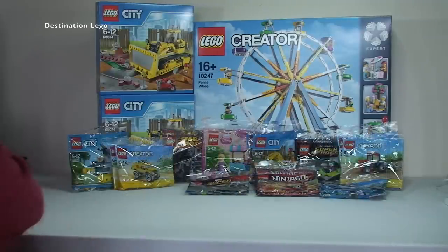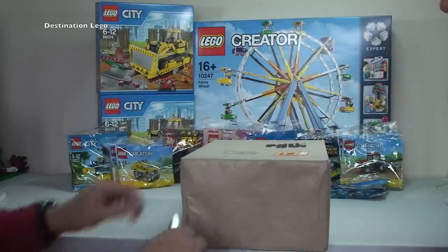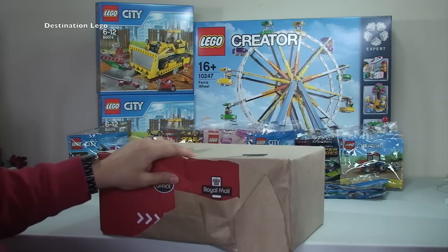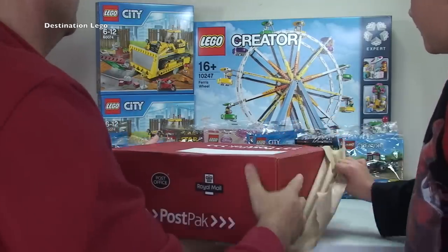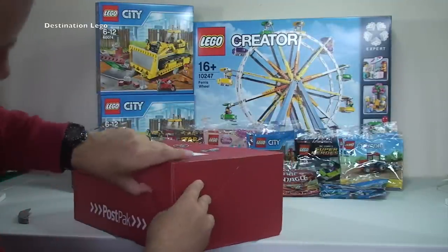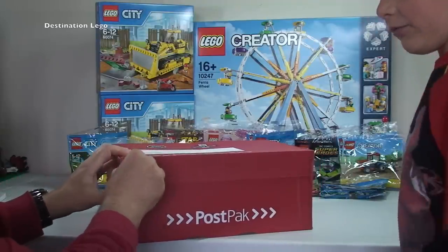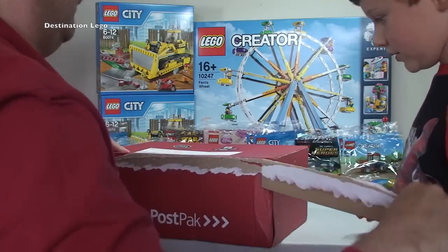Right, next one, Ethan. I think that is full of polybags. Oh, do you now? Yeah. Let's see if I'm right. That's a nice big post office box. Take that paper away. I think I'm going to be right. I've never had one of these boxes before. Dad, should we see if I'm right? Yeah. Hold on. I think. Ow.